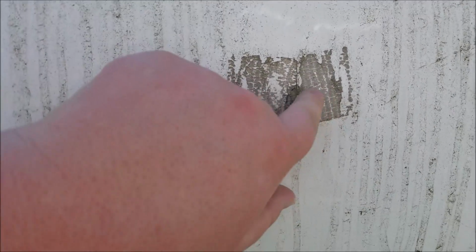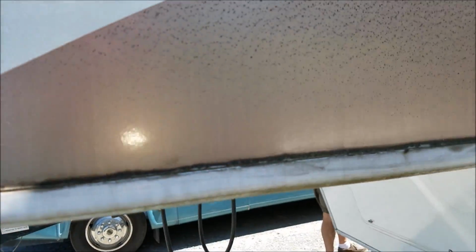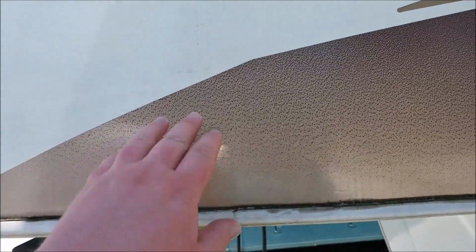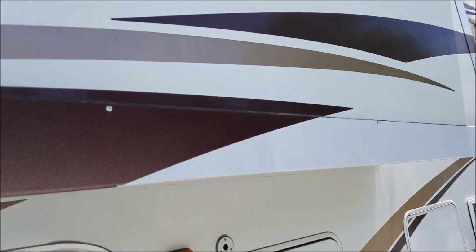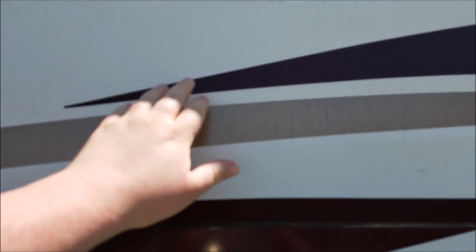You can see here, this is what I was showing you guys last time, but this is just some tape. This will just actually come right off during the detailing process, which has not gone through with this particular trailer. Got a little bit of caulking done here, but doesn't look too bad. A little tiny bit of pitting. Like I said, I think it'll look a lot better once all the detailing's done. The decals are in much better shape on this side.